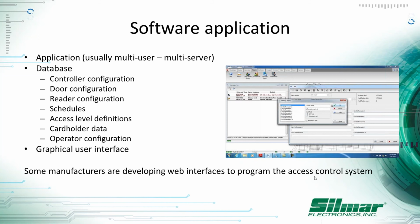So in the database, you tell the database how the controllers are configured, how they're connected. You're going to tell the database how many doors and their configuration. You're going to tell the database how many readers you have connected to it and also their configuration, any schedules. The card holders themselves get programmed into the database. And like I said before, operator configuration is, are you a master user or do I just want you to view transactions? Okay, and obviously as well as access levels. Do I want you to have access to all the doors or just the ones that pertain to your department or your area?